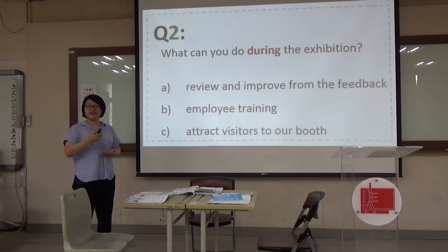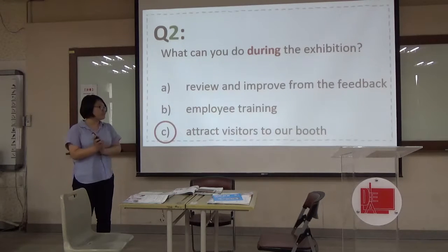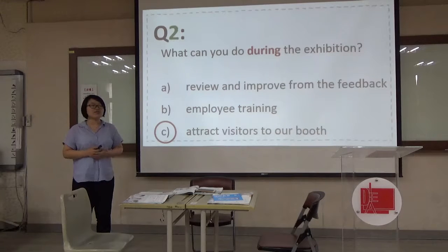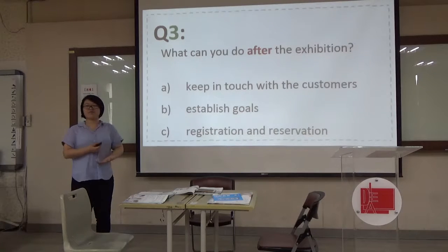Question 2. What can you do during the exhibition? Does anyone want to guess first? Yes, the answer is C. Attract visitors to our booth. To show your best to the visitors, you can use, for example, interactive devices or sound slogans to attract visitors to your booth. And question 3, what can you do after the exhibition?